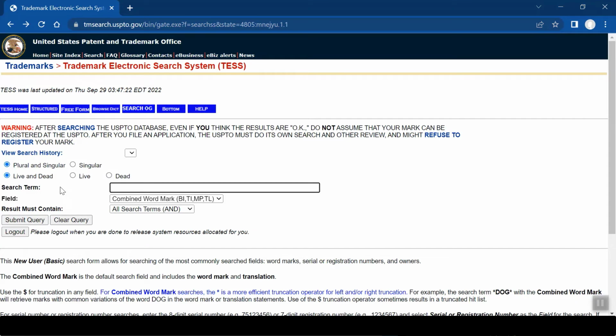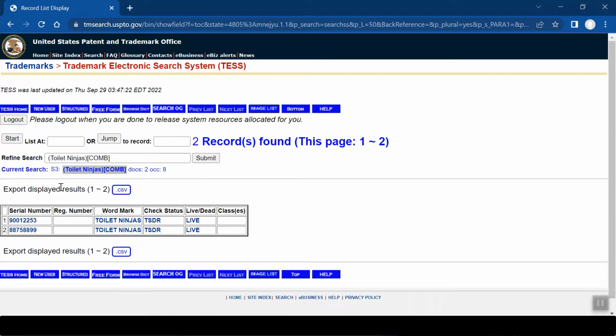Going back to the dead trademark, if you come across one in your search, you may want to get legal assistance to ensure that you can actually use the name. Our last search will be for toilet ninjas. Here, we get 2 positive results and both are live. A live result means that there is a registered trademark and someone has the exclusive rights to use that name. This will usually mean you can't use it, but maybe you still can.